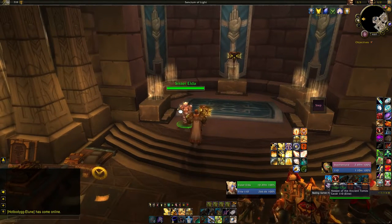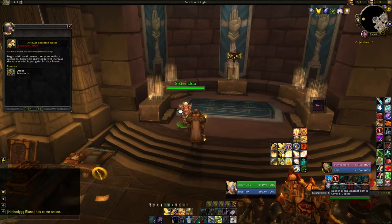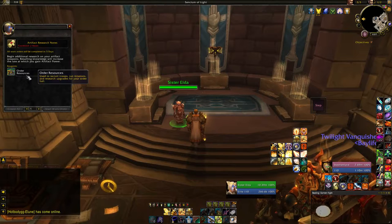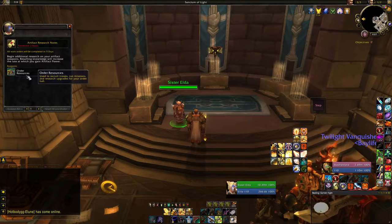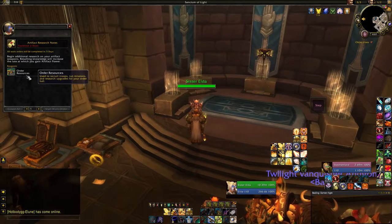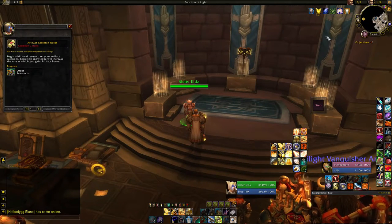Sister Eldra, Keeper of the Ancient Tomes. So this is Artifact Research Notes. What this does is, for 500 resources per Artifact Research Notes, and you can have up to two of them going at one time, but only one gets done at a time, you are able to get a research done that will increase the amount of artifact power you are rewarded on quests and dungeons and such.